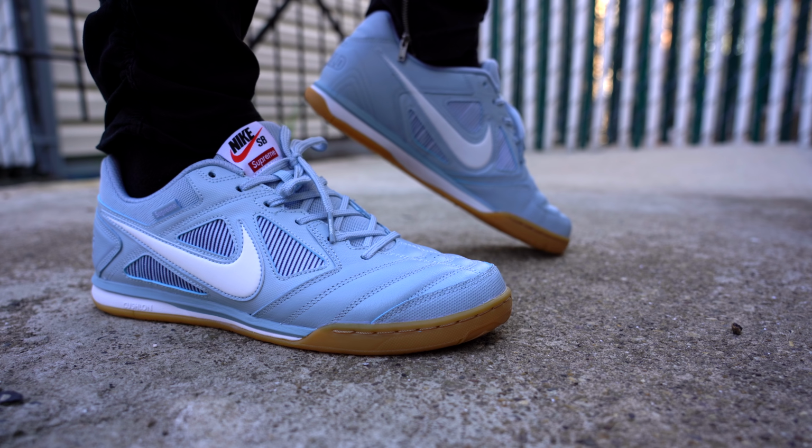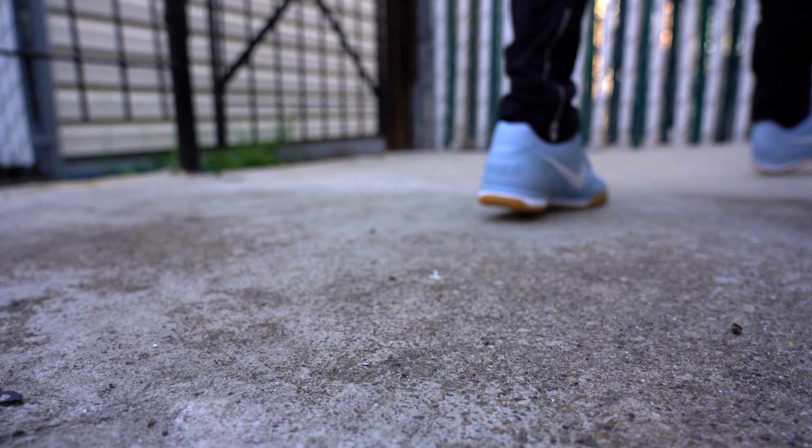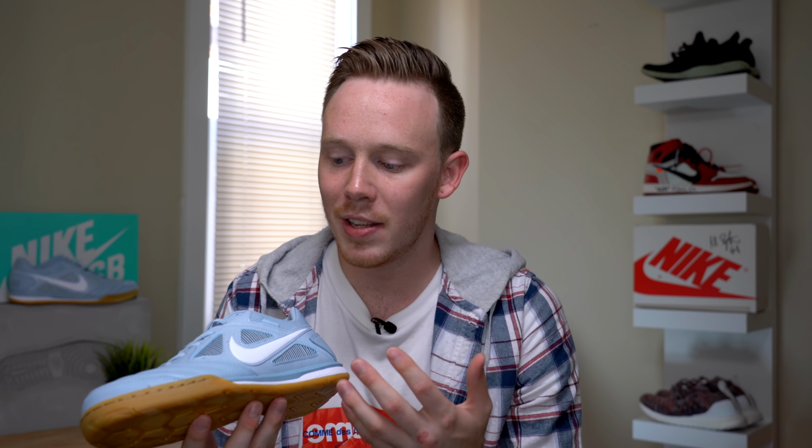One thing I'm kind of impressed by is how well they color matched each material on the shoe. I've said this in previous videos, it is usually pretty difficult to color match different kinds of materials, and I think in this particular case, they did an excellent job.